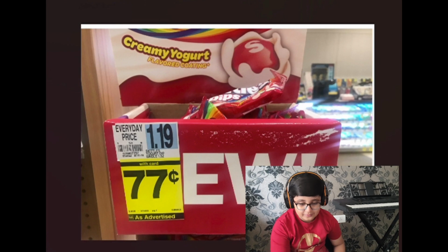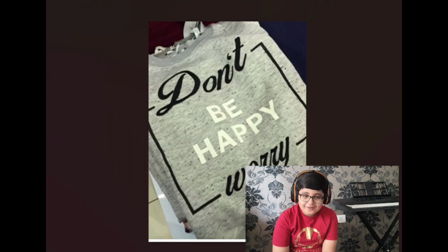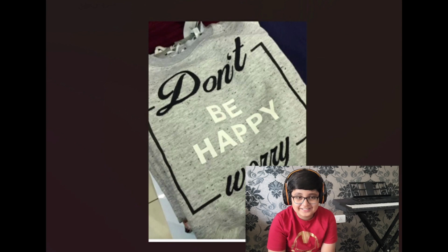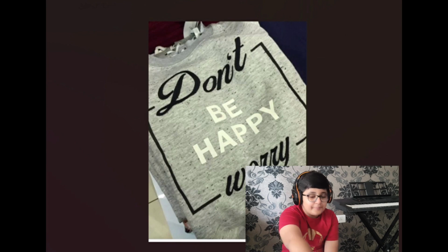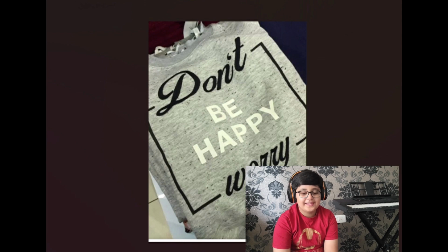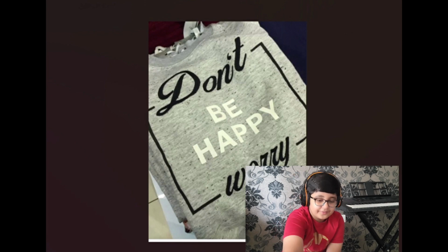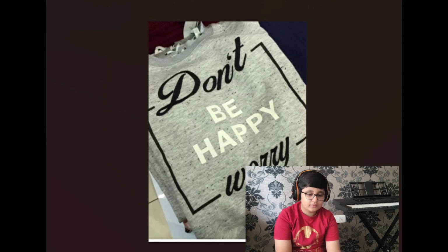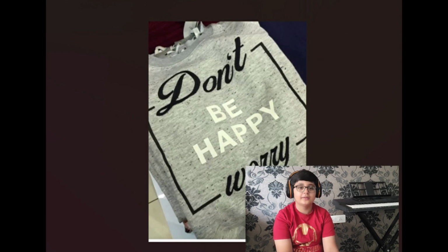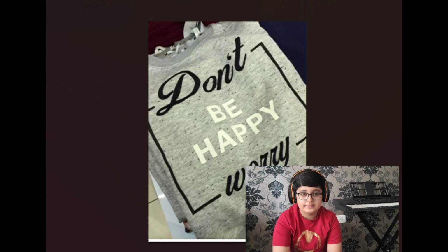Let's take a look at the next one. "Don't be happy, worry." That's a nice shirt. It's very motivating, that I shouldn't be happy and I should be sad. Okay, I think what they meant is that "don't" and "worry" are in black and "be happy" is in white. So I read black and black, don't worry, and white and white, be happy. Don't worry, be happy. That's what they meant. But they wrote don't be happy, worry. You failed. Yes, you did.